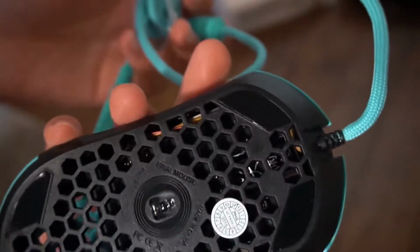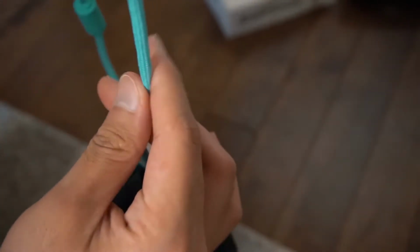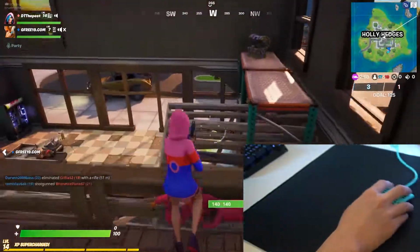The Air 58 lives up to its name. It's made of mostly air, the holes in the shell are designed to have the mouse weigh less, and is advertised to weigh 58 grams. That's absolutely insane and makes it one of the lightest gaming mice on the market by a very comfortable margin.